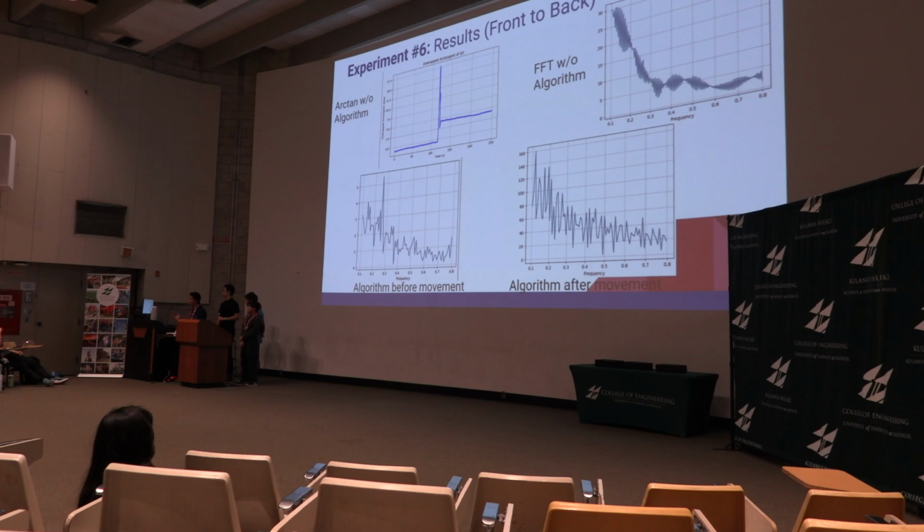As you can see at the top right, this is our process graph of everything, including locomotion. There's a big spike in the middle, which is when the subject moved. On the top right, here's our FFT of the full experiment with locomotion. As you can see, there's a lot of noise, and you can't tell how the subject is breathing.